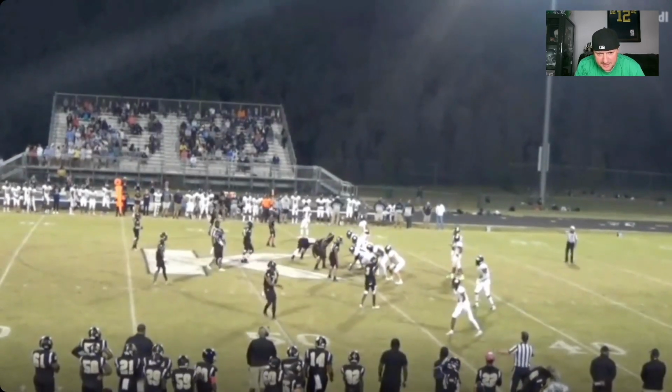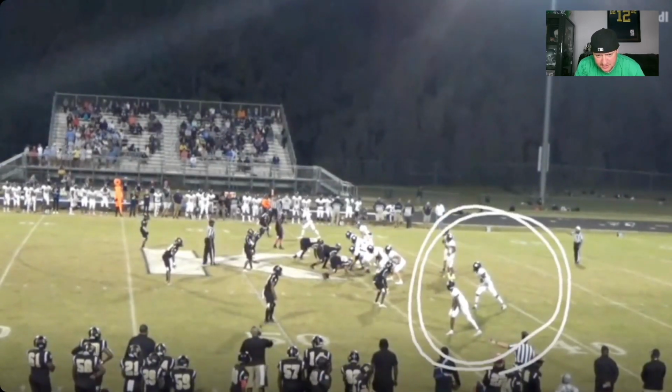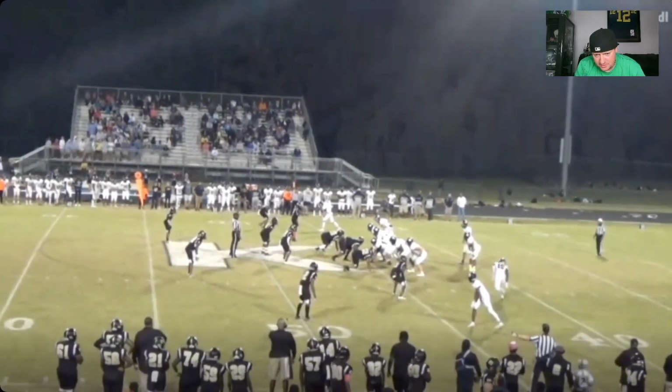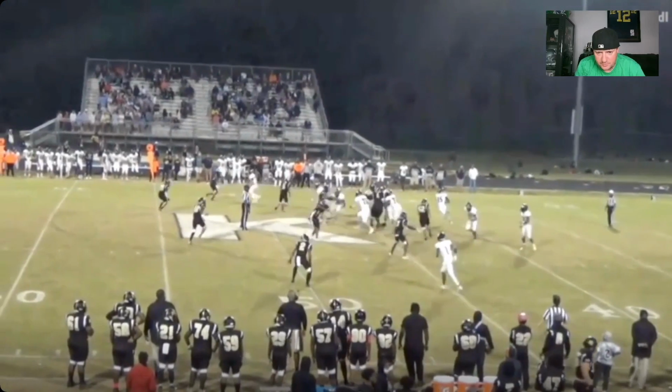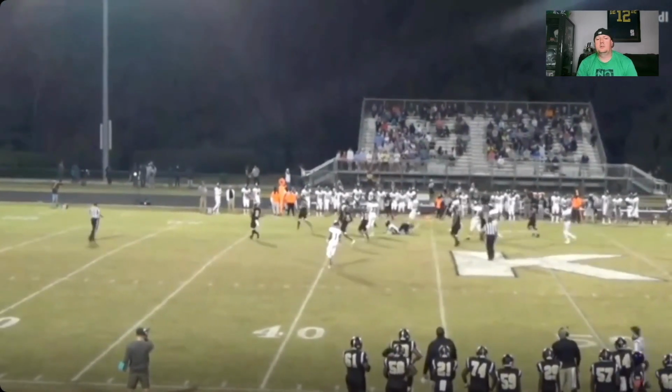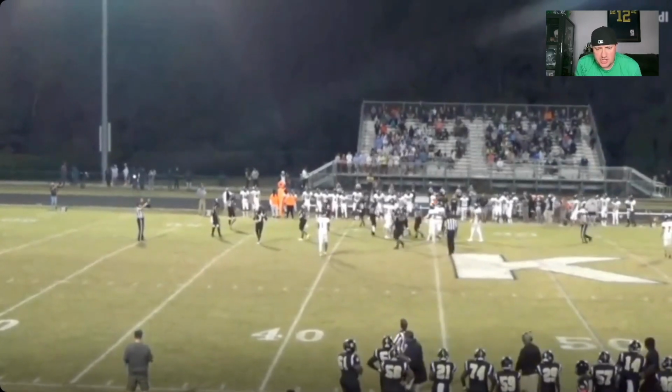We pop off the step here. Where are we at? He was in the slot. There, he's one of those two. There we go. He's in motion. We got the handoff here. Ooh. Get a little bit of yardage there.